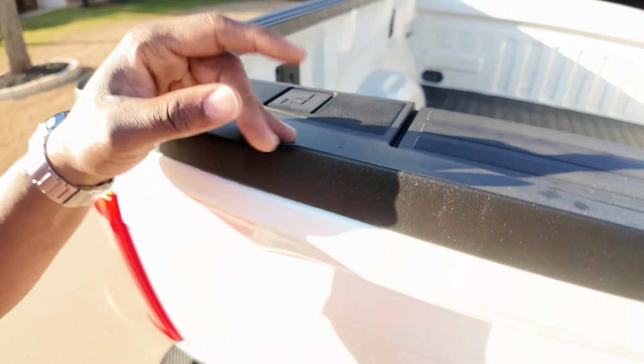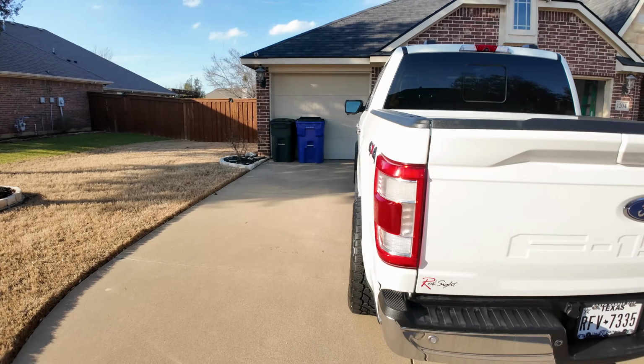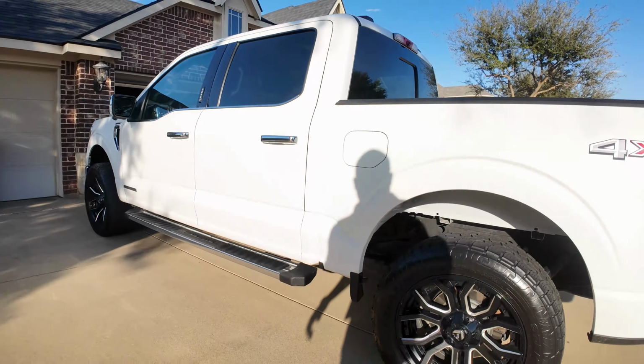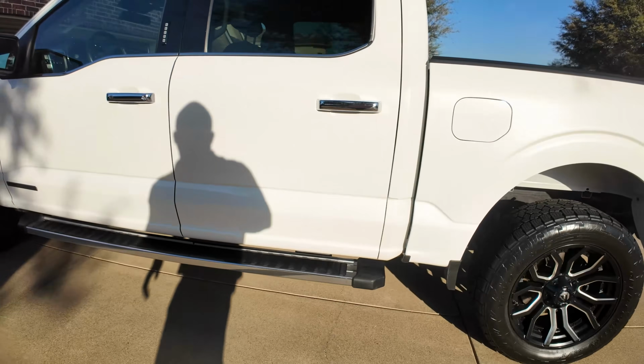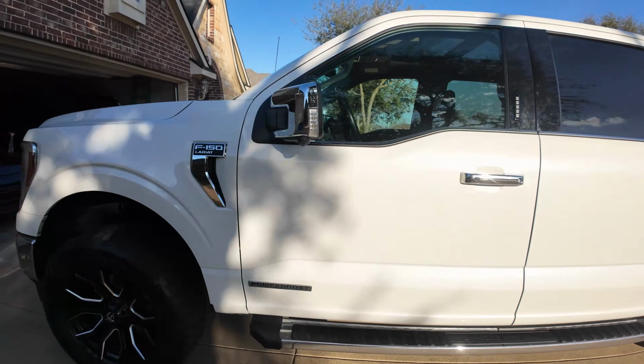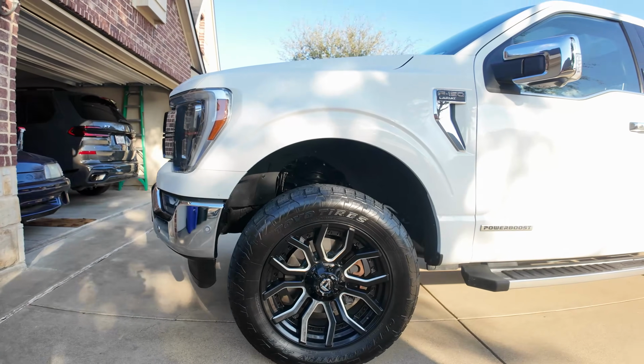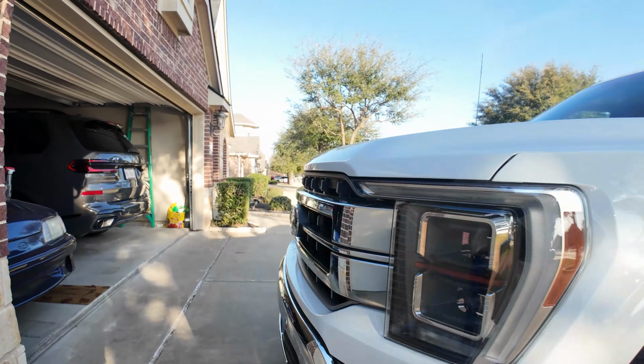My buddy Brooks ended up putting the plug in and using his for his house when the electric went out once, but I never actually got a chance to do that. But it's a nice little bonus feature to have. But yeah, it rides good, smooth.